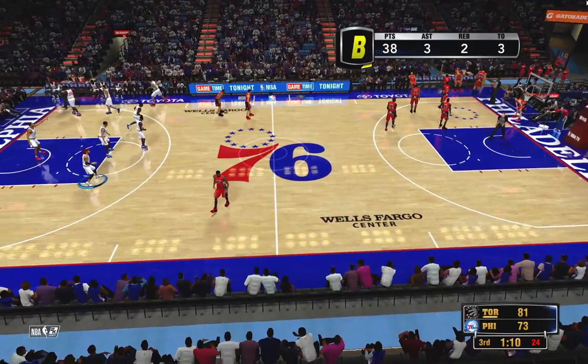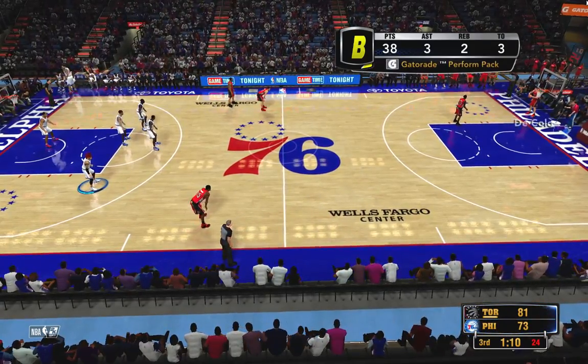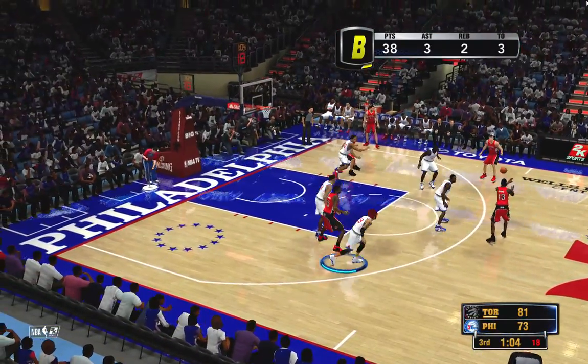Some changes for Toronto. Chuck Hayes, he's checked in for Hansbrough. Johnson comes in for Patrick Patterson. And DeColo subbed in for John Salmons. Raptors leading by 8. He feeds it to DeColo.